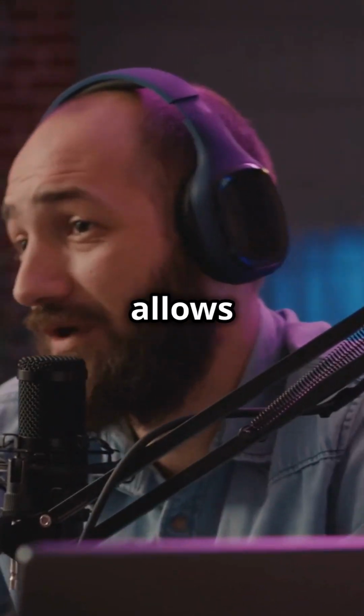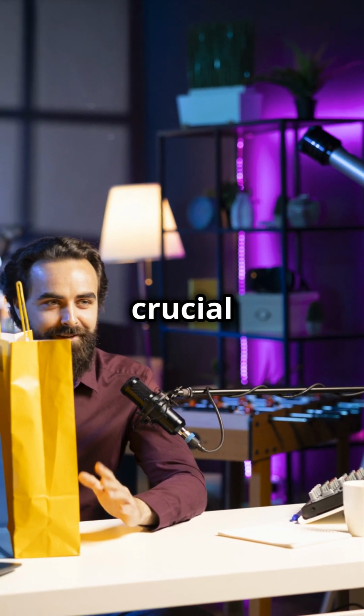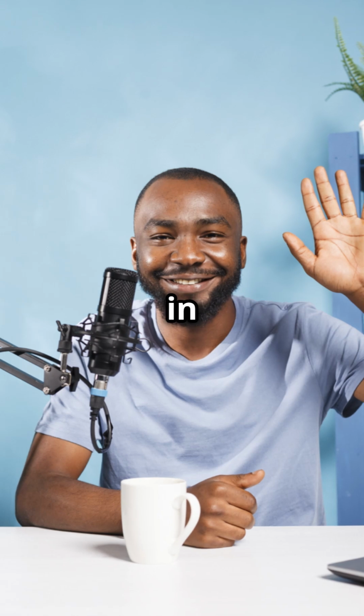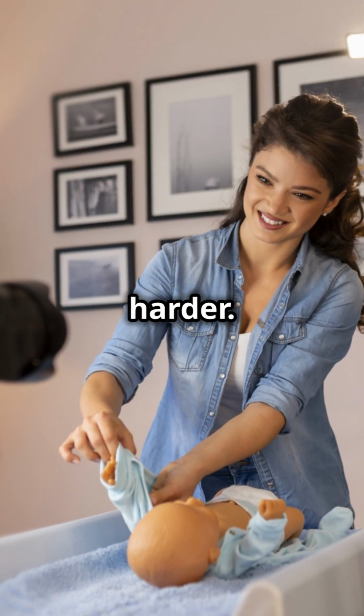Automation allows you to maintain a healthy work-life balance, which is crucial for long-term success in content creation. It's about working smarter, not harder.